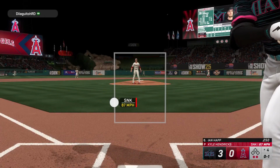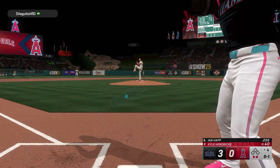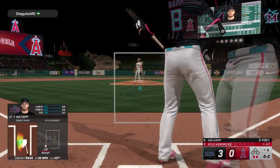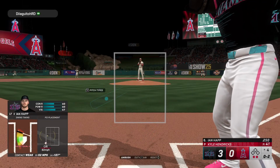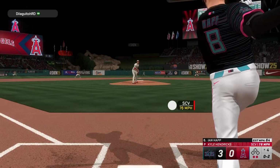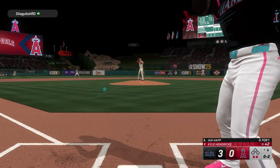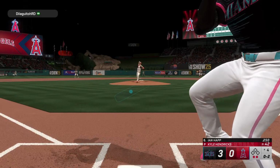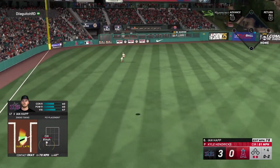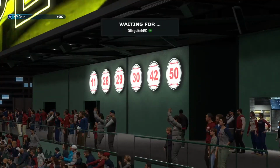Happ stands in now and watches strike one. 2 down, nobody on. Top half of inning number 4. Popped in the air, left field. Reynolds makes the grab, and that's the inning.